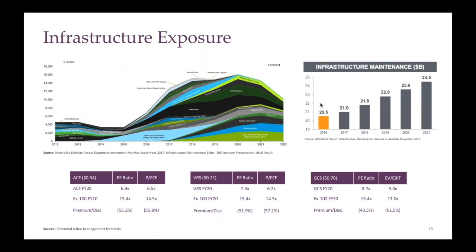So we've got a lot of years ahead of us, and we've identified 3 stocks that we think are a great way to play this thematic. And if you look at all those stocks down the bottom, not one of them is on more than 10 times earnings. And that's despite having 20, 30% EPS growth on our forecast. Acro, ACF, down the bottom left there, that was a float.